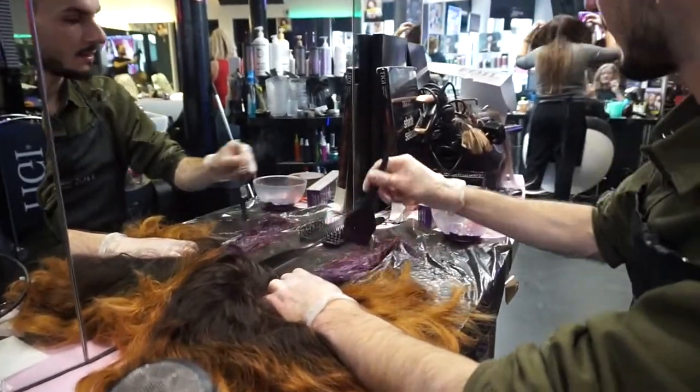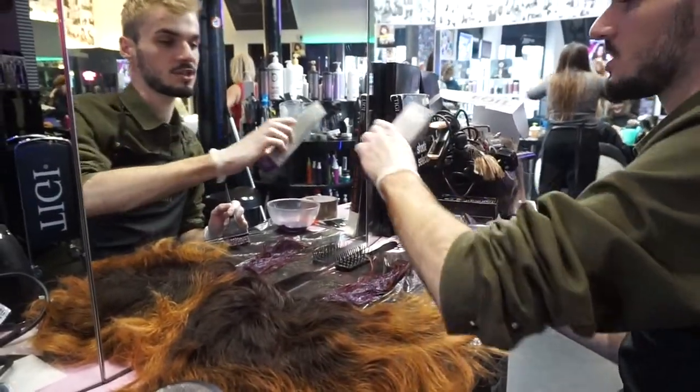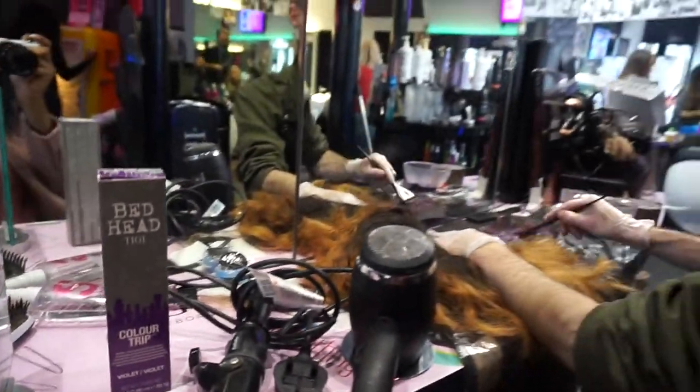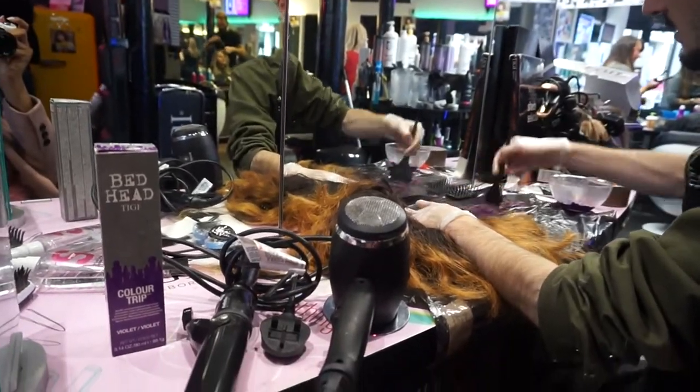What brand is that, the colour? Pigment. Oh, okay. Oh, nice. Direct pigment, so that's no oxidation. Yeah, well that's nice.